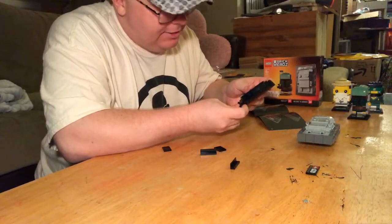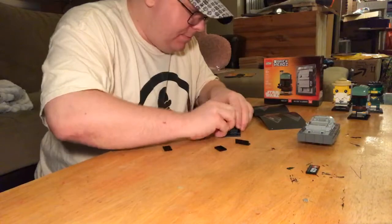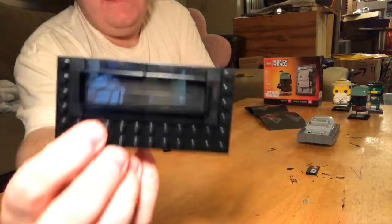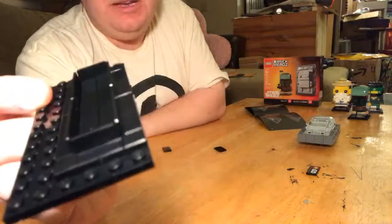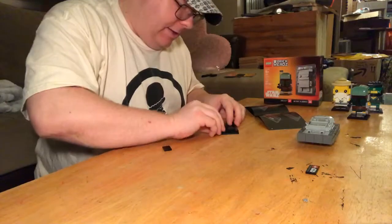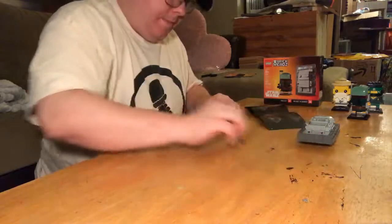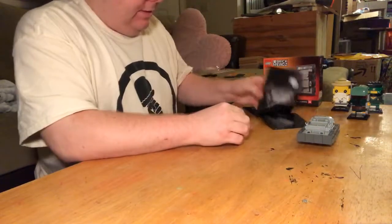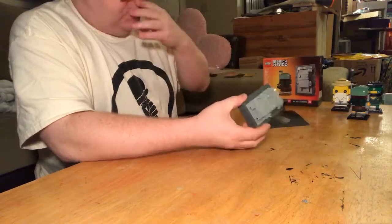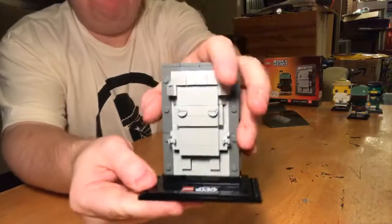Stray hair getting on there. There we go. Let's see, we made a little canister to hold that in place. All right, and it just plugs in like that.